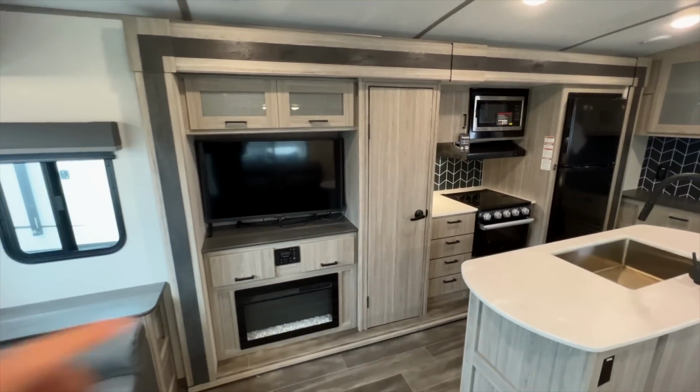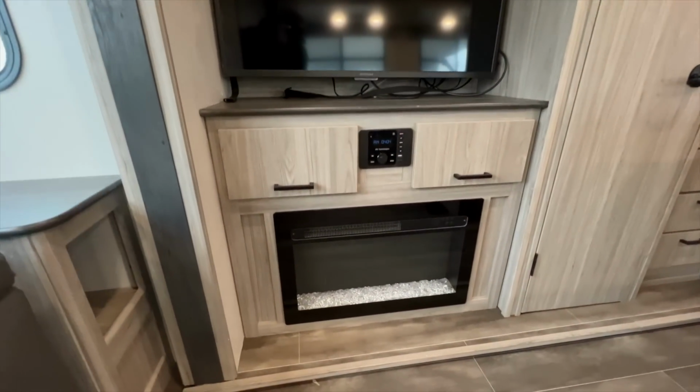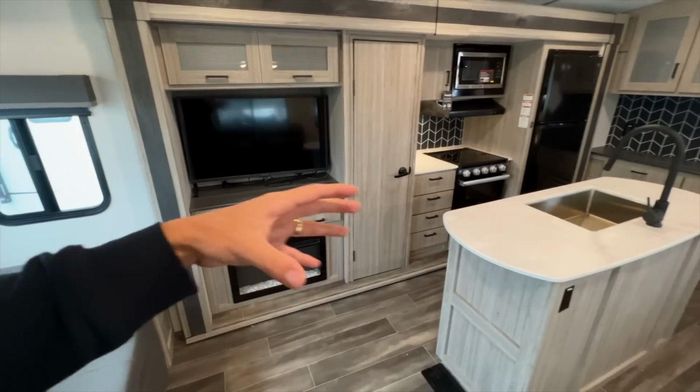Do have the fireplace in here, so that is going to be an electric heat source for you. So this will put out heat. You're going to have 4 different color options on there as well. And that'll do a really great job heating up this space in here.